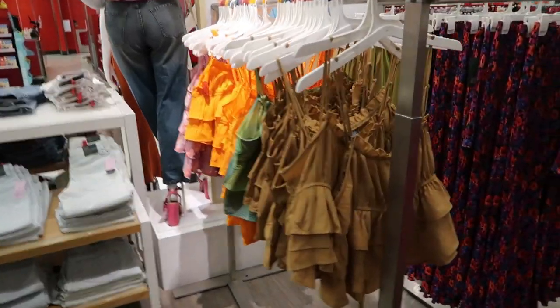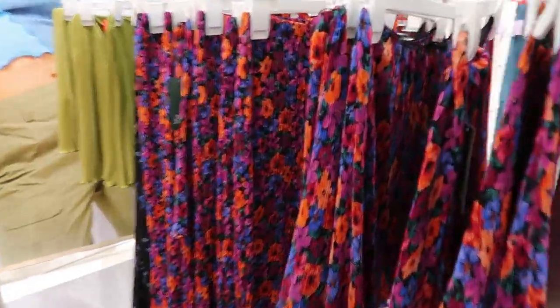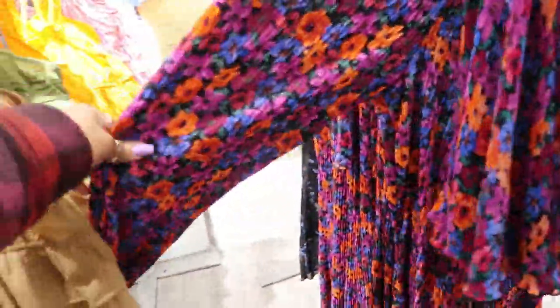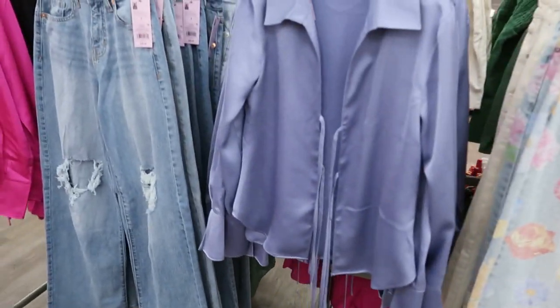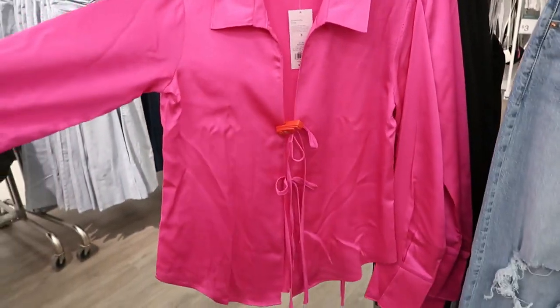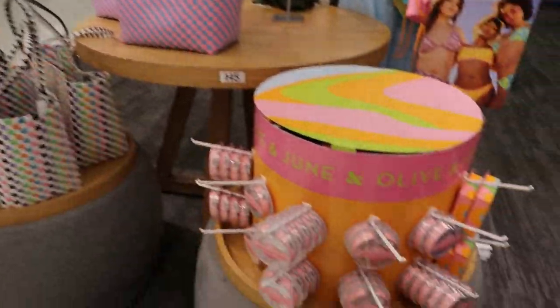You got the cute little ruffle tops right here for 18. Got a few different colors. The orange, and then there's the pink. We have these skirts, $18 for that one. Oh, these are pants with the little ruffles at the bottom. These are 20, well, I think these are 25. Little satin tops in purple and pink for 22. And they tie in the front. See, they have their beachwear section out.